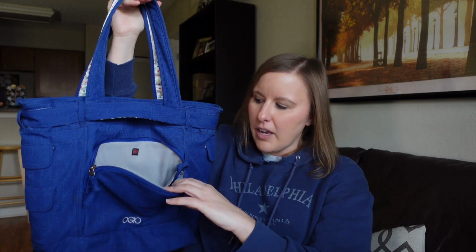I've had this for 7 years or so, and it's held up, and it's a nice tote bag that has some different storage options. So it has this pocket in the front. On the back has a button design, as well as this belt that can be used as a trolley sleeve to go over an extendable handle on my suitcase.